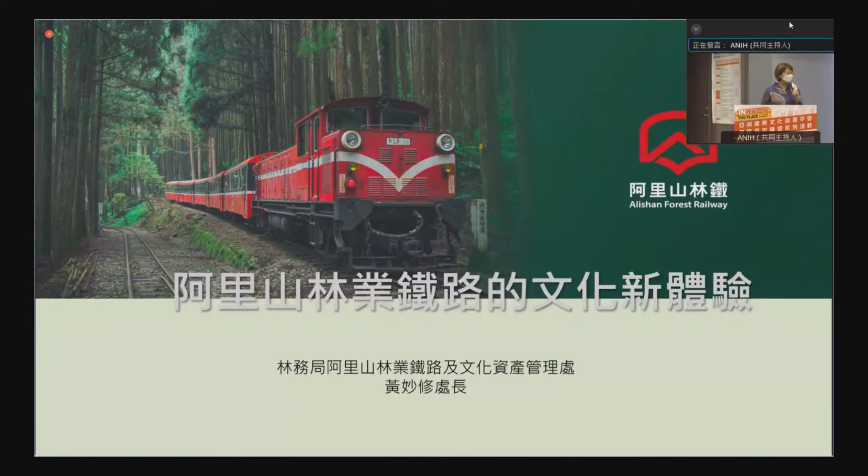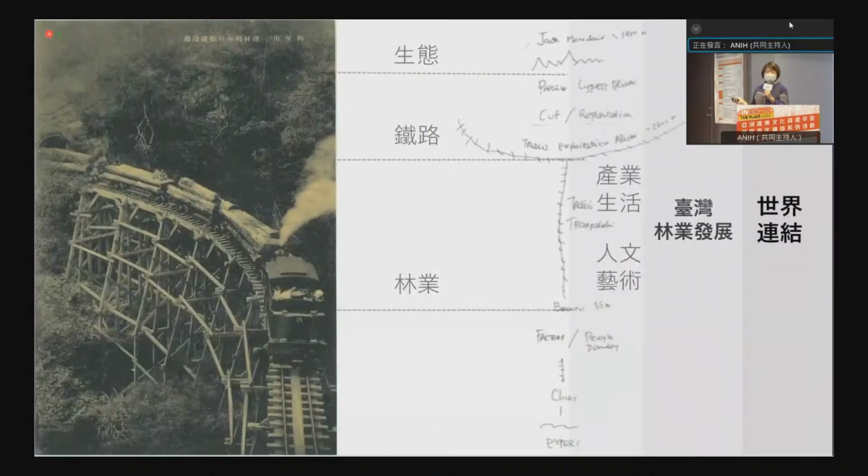Good afternoon. I would like to thank the organizer for your invitation. We have listened to many experts sharing your different focus of studies and practices. And I think listening to your sharing, I feel that our office is lagging quite behind. But we are ready, and we are ready to further promote our railway and cultural heritage.